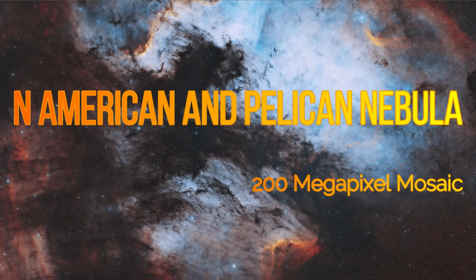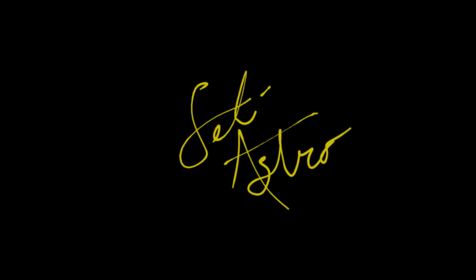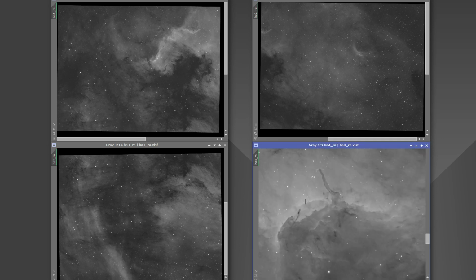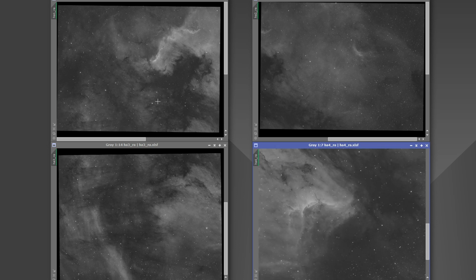Today we'll be exploring my 200 megapixel mosaic of the North America and Pelican Nebula. I have 64 hours of total integration time between hydrogen and oxygen. Here are the 4 panels in hydrogen, each of which is roughly 50 megapixels, and you could zoom in quite far to see the details in each one.